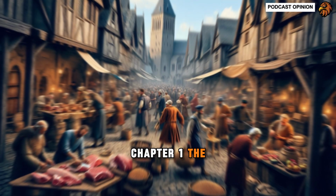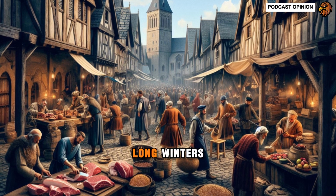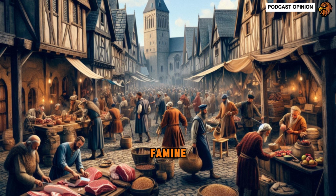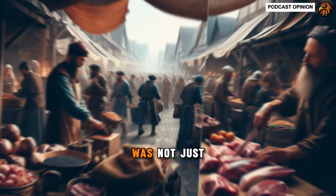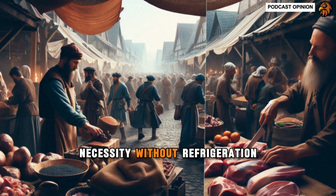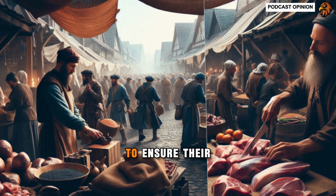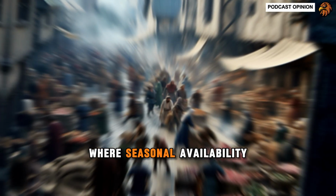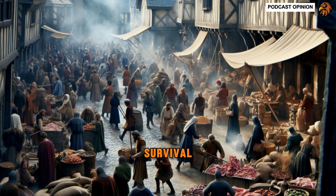Chapter 1: The Need for Preservation. The medieval era was marked by long winters, unpredictable harvests, and the ever-present threat of famine. Food scarcity meant that preserving what little was available was not just a convenience. It was a necessity. Without refrigeration, medieval people had to rely on ingenious techniques to ensure their food didn't spoil. In a time where seasonal availability dictated diets, preserving food meant survival.